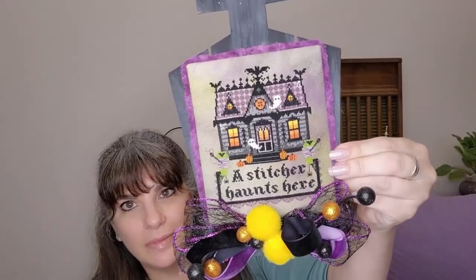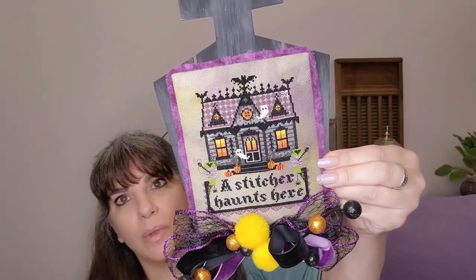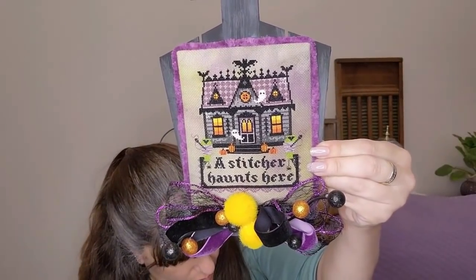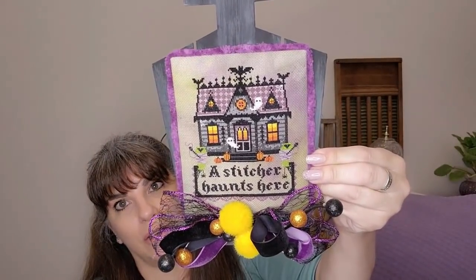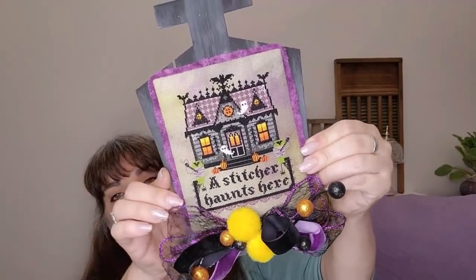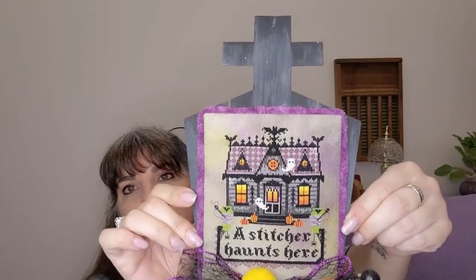So I said I don't do a whole lot of Halloween, but this is one that I did last year. This is A Stitcher Haunts Here by the Witchy Stitcher. Here it is. This is on 22 count Aida that I hand dyed. I was going for a murky look, so with some purple. I did change the white DMC to the glow in the dark DMC, which is kind of fun. And I did change some of the black to Étoile, so it sparkles a little bit. Cute. It's on a little headstone kind of wooden piece.